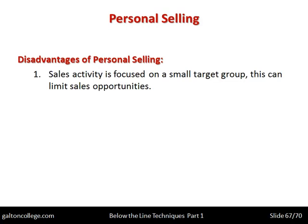The disadvantages of personal selling, well, sales activity is focused on a small target group, and of course that can limit sales opportunities. Clearly, while the sales personnel are talking to a small targeted group of customers, at the same time they can't be talking to a different group. And there is a risk. It may be that the group they're talking to are not going to buy the product. They have picked up the wrong group. They've made a mistake, and their efforts would have been better placed had they spoken to a different group or gone to a different area. So the sales activity is very focused, which means smaller sales by and large. They're not hitting the mass market. They're only hitting a small particular part of the market.